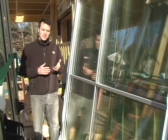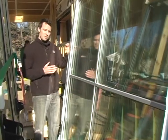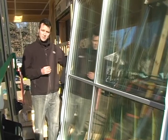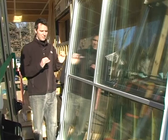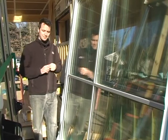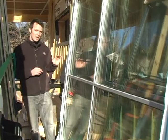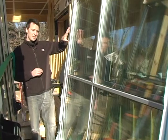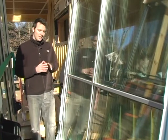So we find that when we're looking for the best window we can put into the prototype, that the German technology of an aluminum-clad exterior and a wood interior is certainly, for thermal energy and maintenance, the best choice that we've found. There are other reasons why we've chosen to use the German windows as well, and that has to do with the insulated glass itself that the Europeans are using.